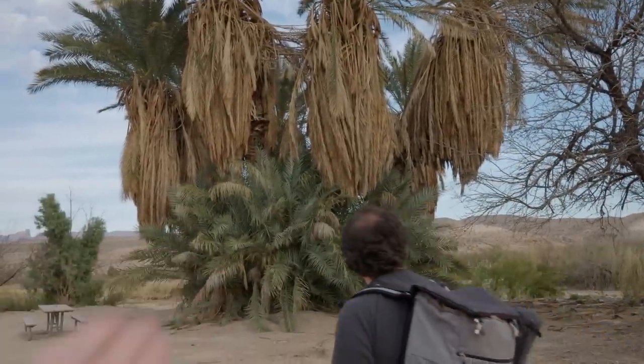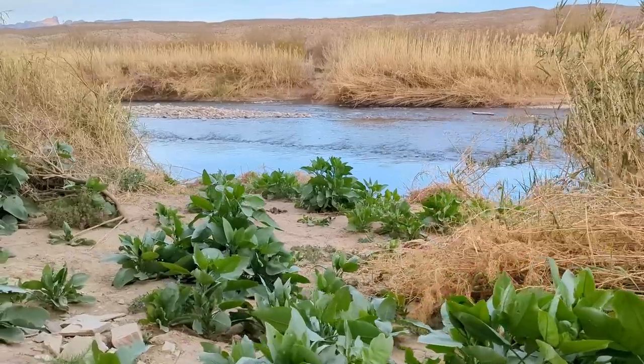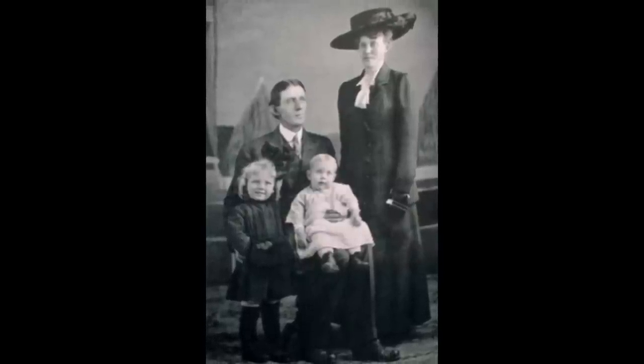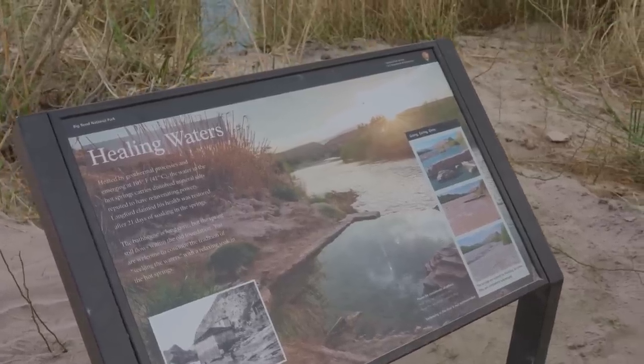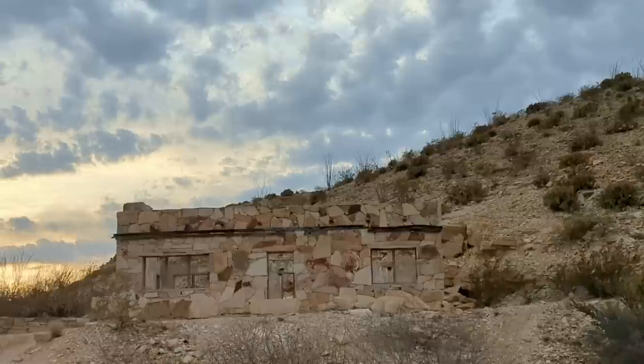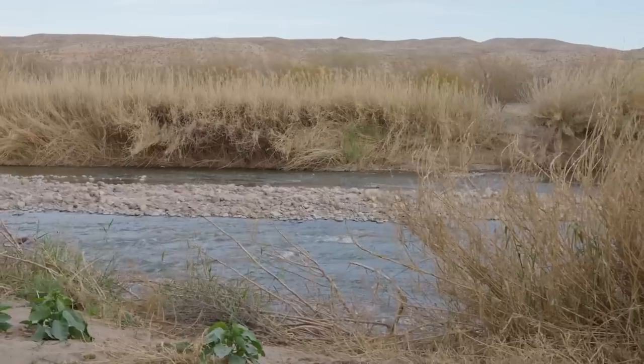Yeah, I see the river. Look at these beautiful palm trees. In the early 1900s, this area was acquired through the Homestead Act by the Langford family. J.O. Langford had heard tales of the healing waters here, and after experiencing it for himself, decided to open a hot spring spa and eventually a post office. You can still see remnants of the historic buildings as you hike out to the namesake Langford Hot Springs.